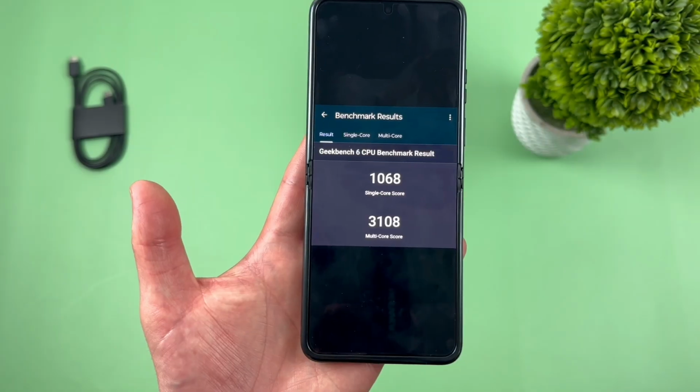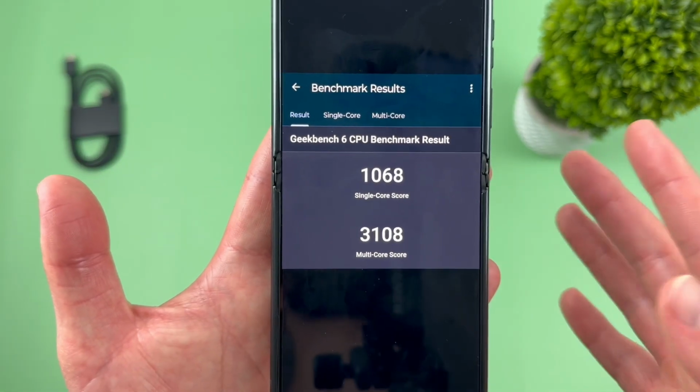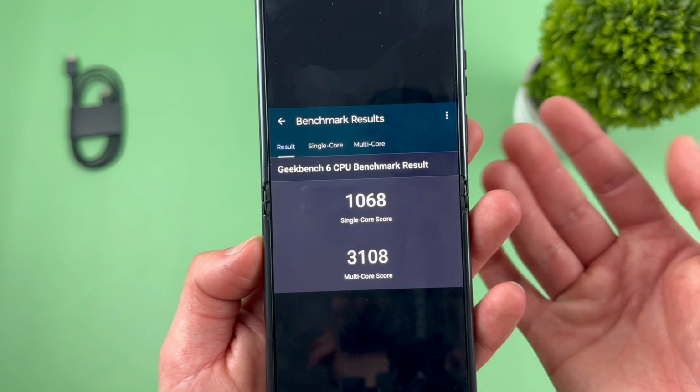Now I did run a benchmark test on this phone using Geekbench 6, and here are the results I got. So what I recommend doing is running this test on your current phone and then comparing your results to these, and that'll give you a better idea of where this phone stands performance wise compared to your current device.